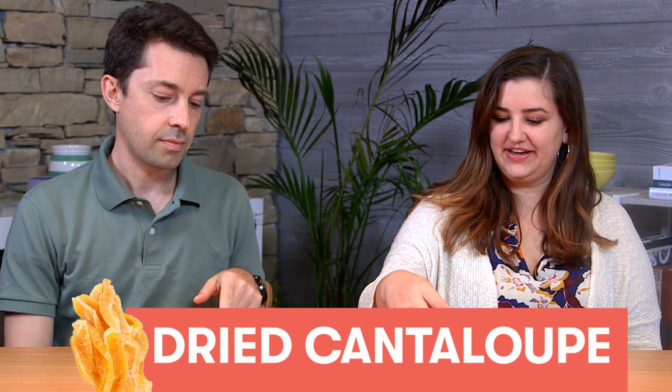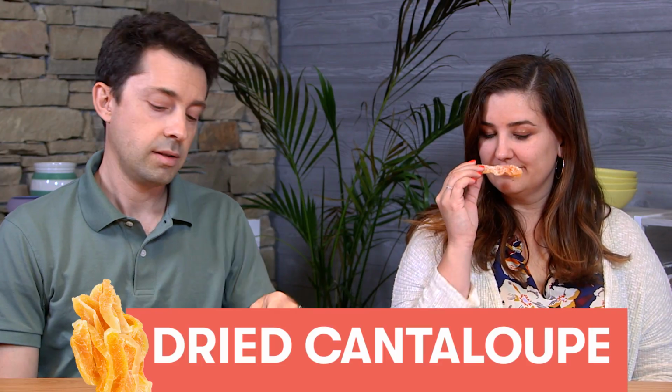These look funny. I'm going to guess that these are papaya. It tastes like mango a little bit to me, but I could see papaya too. I think papaya might be a little redder. It might be mango. This is dried, oh my gosh, cantaloupe. So soft, it's super sweet. It tastes like it was just dipped in powdered sugar.